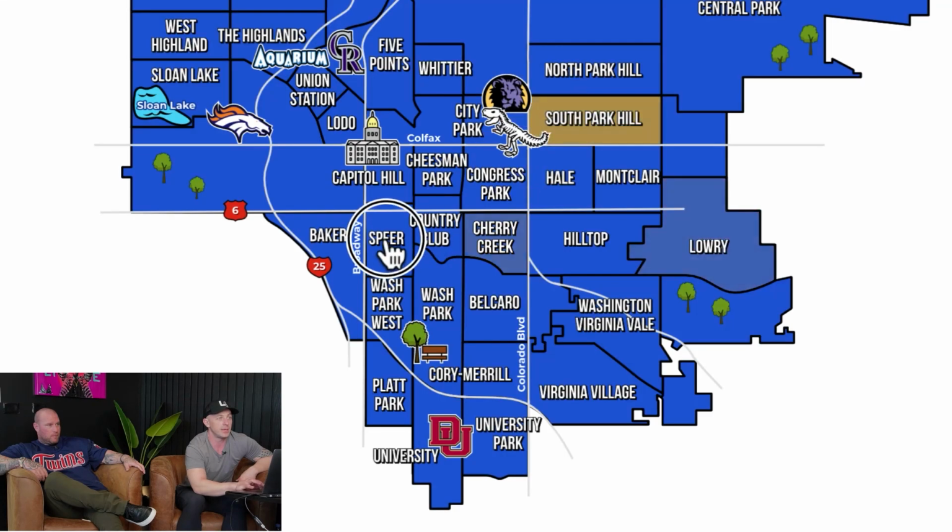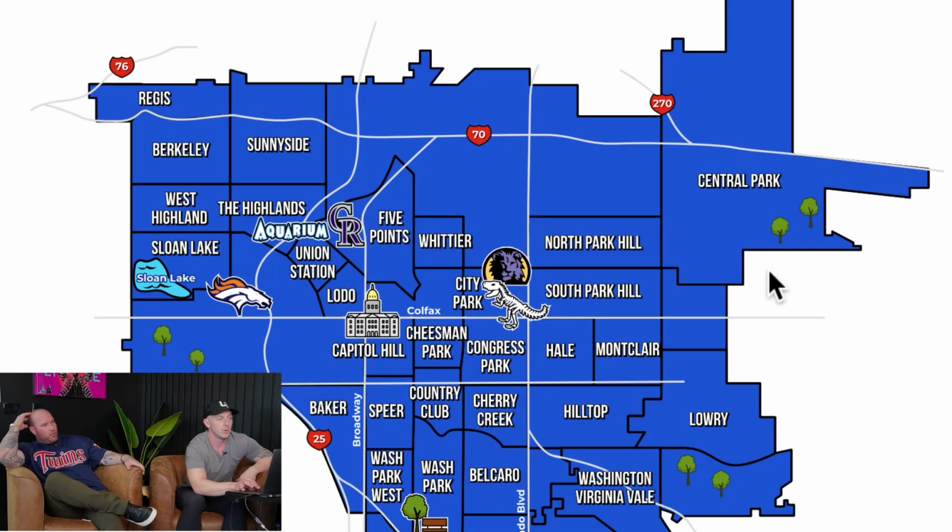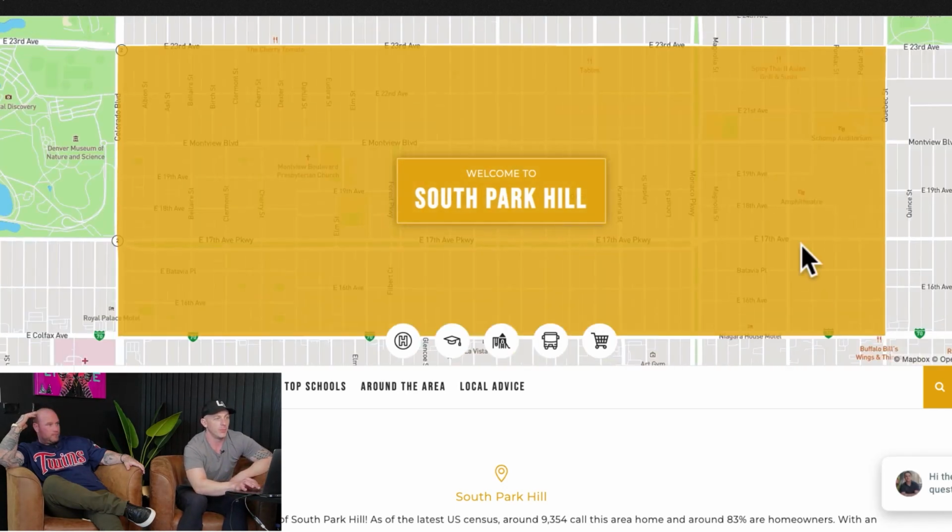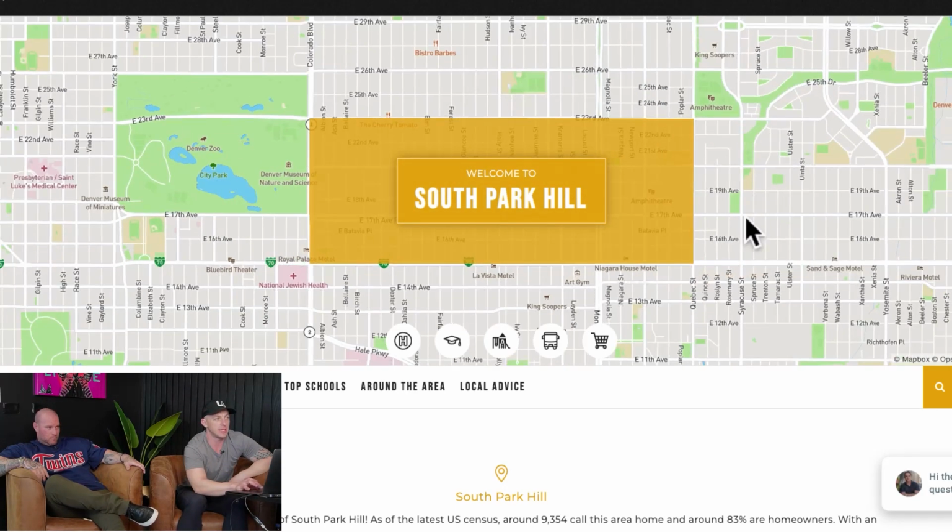But let's keep going up and out to the northeast here. Let's go to South Park Hill, and then we'll hit Central Park as well. So South Park Hill, another one of my personal favorites. Before we dive into the neighborhood itself, I want to show you guys the proximity to the Denver Zoo and the Denver Museum of Nature and Science.